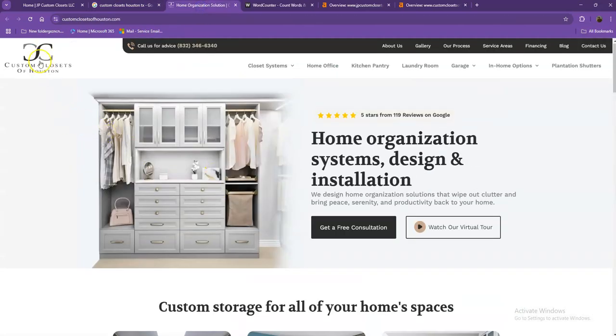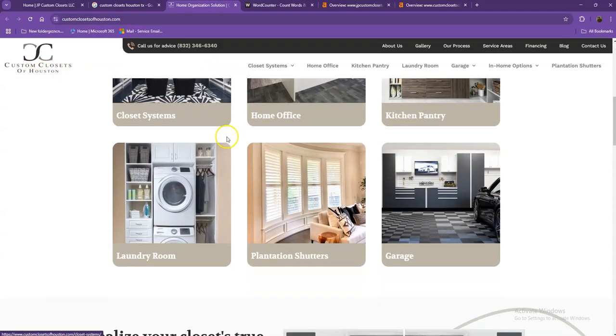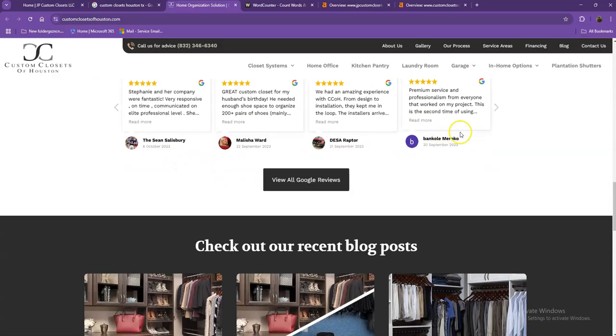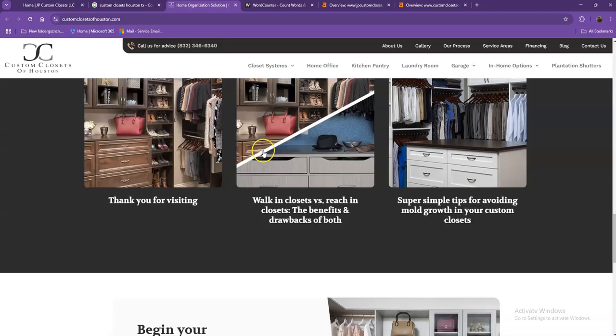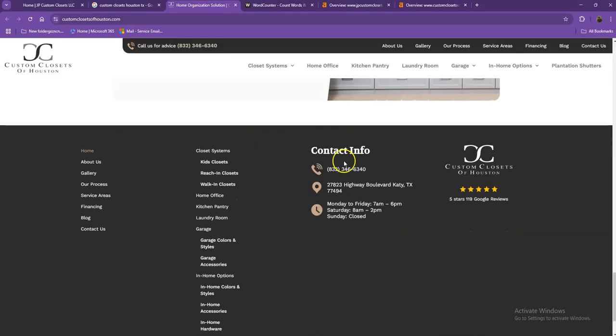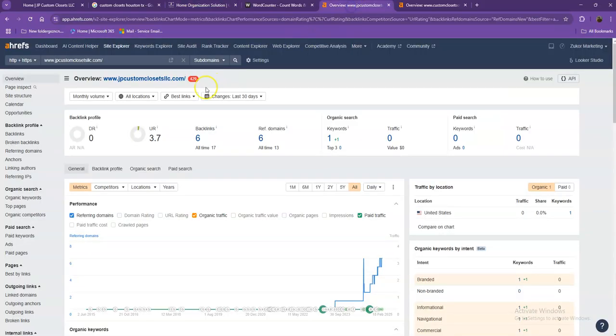So for their website, they also have their logo at the top. They have their contact information. They also have the services they offer, pretty good photos, client testimonials, which is really important for a website, their blogs, and company information at the bottom. So let's move on with the numbers.